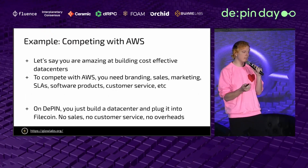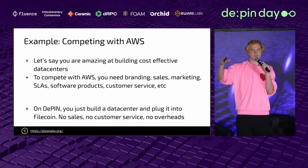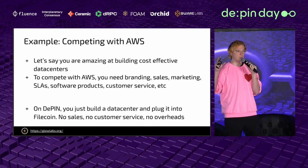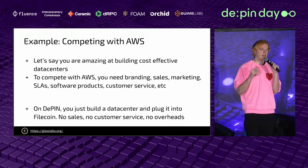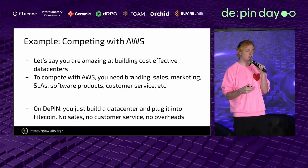I think this point sinks home with an example of competing with AWS. If we have a hypothetical person who's really exceptional at building data centers, the best data center builder in the world, and they say to themselves, I'm going to compete with AWS. I can build a better data center. I can build better infrastructure. I'm going to take down Jeff Bezos.